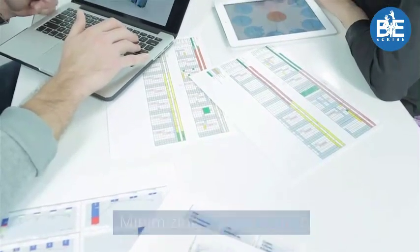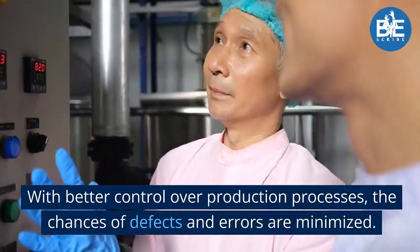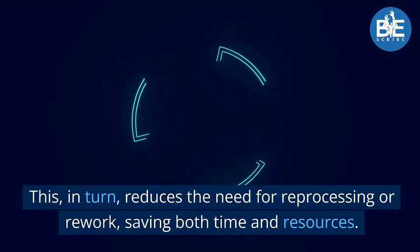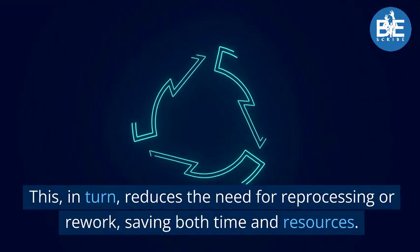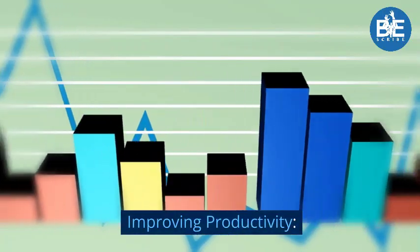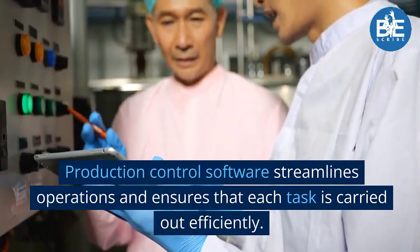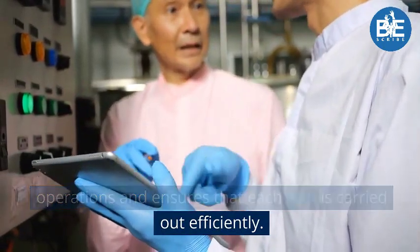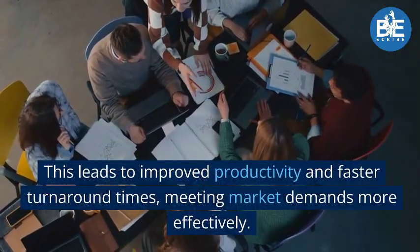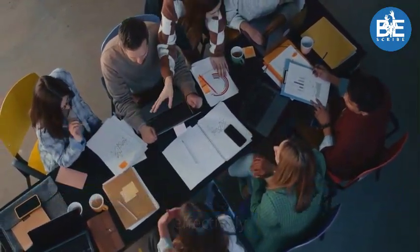Minimizing reprocessing. With better control over production processes, the chances of defects and errors are minimized. This, in turn, reduces the need for reprocessing or rework, saving both time and resources. Improving productivity. Production control software streamlines operations and ensures that each task is carried out efficiently. This leads to improved productivity and faster turnaround times, meeting market demands more effectively.